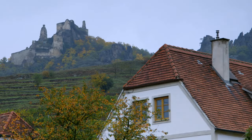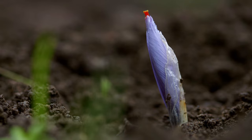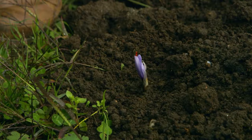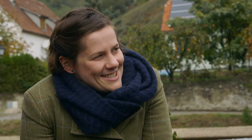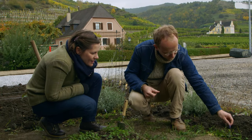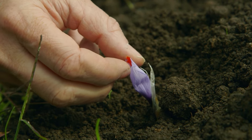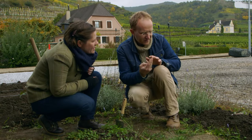And there's something else to put Bernhard in a bad mood. These hills should be alive with crocuses, but this year's crop is a little late. I can see one. Well, is that one? Well, that is the only one, or one of the few ones. So what actually is saffron? Well, it is a spice, but we got it from a flower, which is a crocus, a full-flowering crocus. What we actually take is the red thing here. So the bit that looks like a sort of tongue sticking out of a monster's mouth.